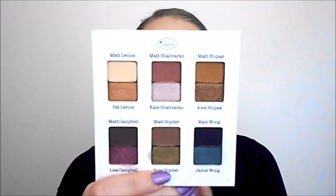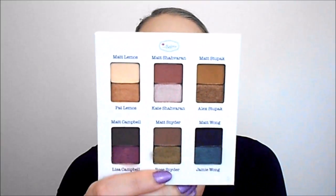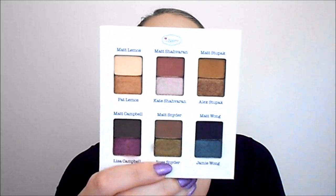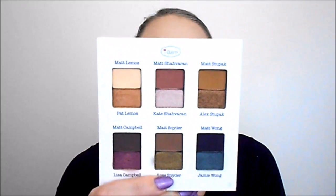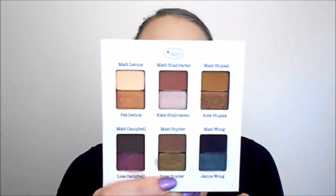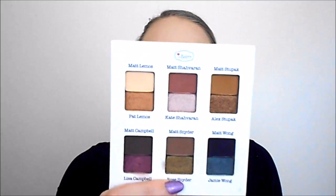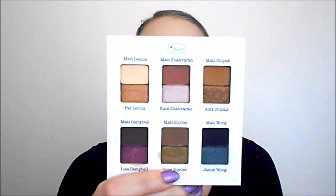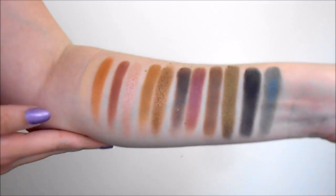And now as I've really looked at all of these names and I've said them out loud, Pat and Alex are gender neutral names, so these could be representing females or they could also be representing males, which I love. That they include gender neutral names there. That way they can be representing different kinds of couples instead of just representing heterosexual couples with these shadow names. So here are swatches of all of the shades in these palettes.